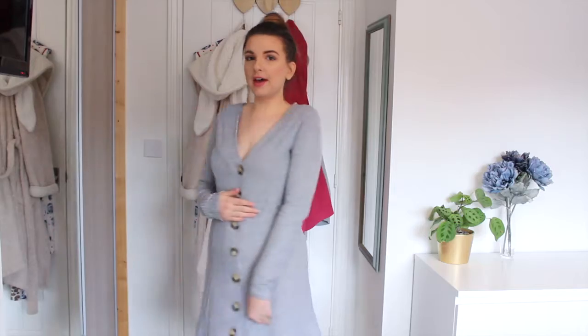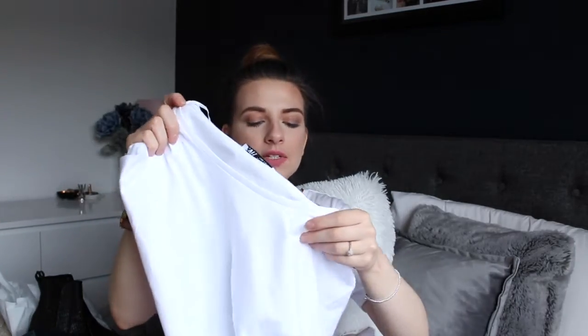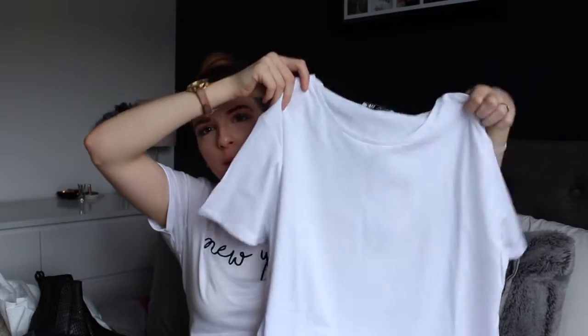Zara. I love Zara, but it's also a little bit of a love-hate relationship, purely because there's the odd time where you just really can't find anything. It's pretty much a jumble sale in Zara, and I just can't be bothered to search through the clothes that are absolutely everywhere to find what I like. But I only picked up one thing, and it was this white basic top. It was only £5.99, so box standard.